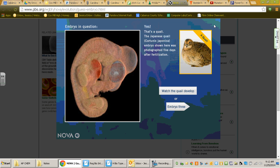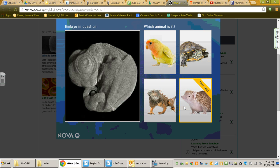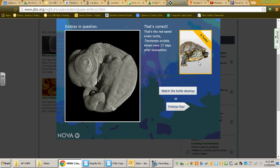Let's do one more. Embryo 3. So we've got... you guys can totally tell this is... what is it? Lizard, iguana? Oh, is that wrong? It's not that one. Turtle? Yes. Okay, good. You see the shell, I guess, in the back? That looks so cool. Okay, let's see.